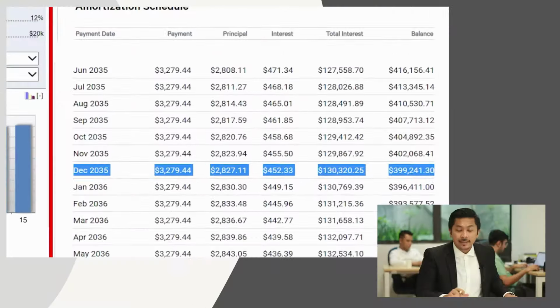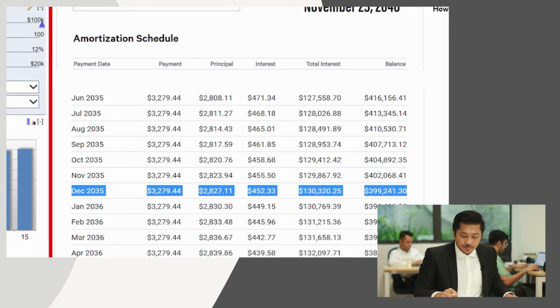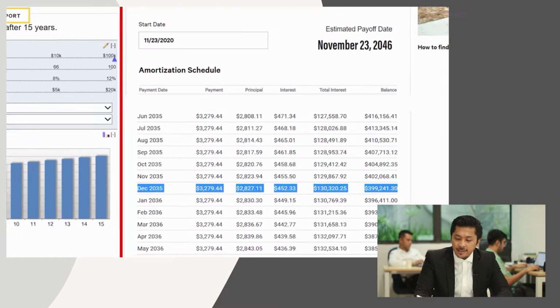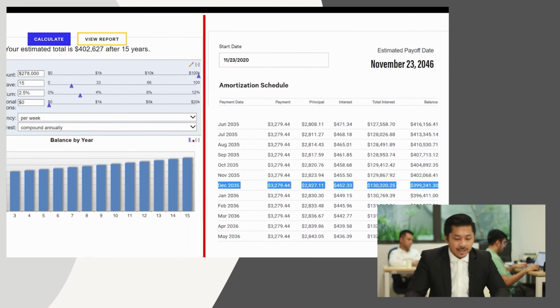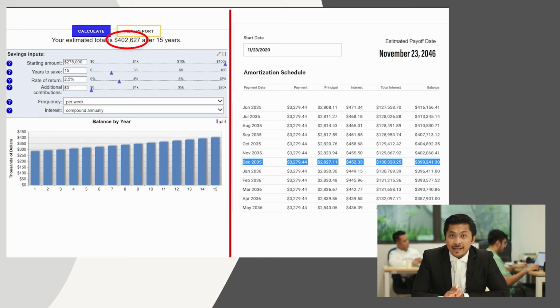If we take a look at their loan amount that they are taking, which is $862,000 for 26 years, let's just go to the schedule. 15 years later, which is 2035, December, check this out. His loan balance is actually $399,000. If he has a loan balance of $399,000 and he has enough in their CPF combined account, at the age of 54, 15 years later, he can actually fully pay off.